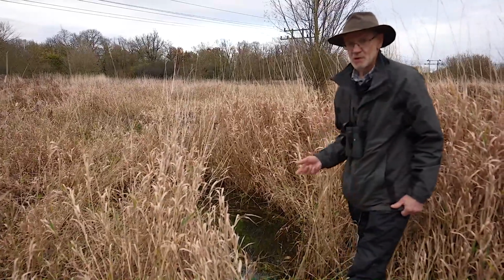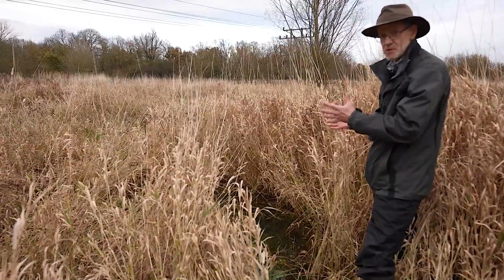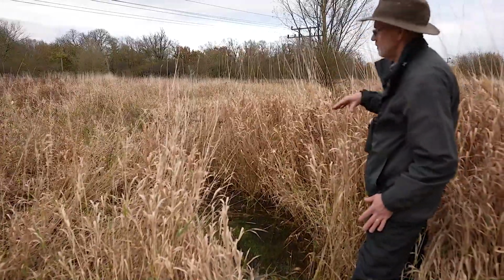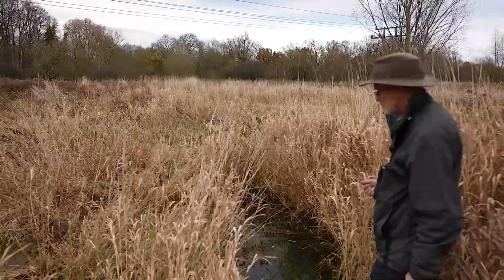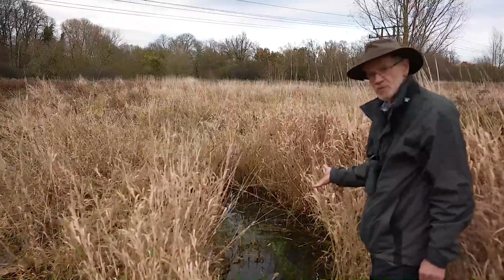It took me a while to find this particular pond, but I think it was intentional as a pond because there was a sudden dip in amongst all of this canary grass. So it's probably been dug by the person that put in the series of ponds through the whole centre of the reserve. So again, imagination reigns. This is pond number 2.